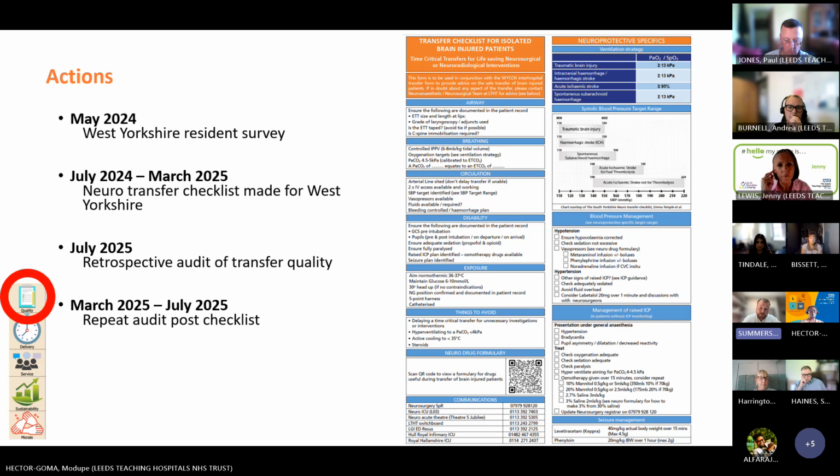This is the document you can see on the right hand side of the screen. We don't have time to go into it in a lot of detail, but essentially it's a transfer checklist for brain injured patients. It has lots of medical information on there, but also key parts of communication such as mobile phone numbers, contact numbers, and a QR code to link to further useful information should the team need it. This went live in March.